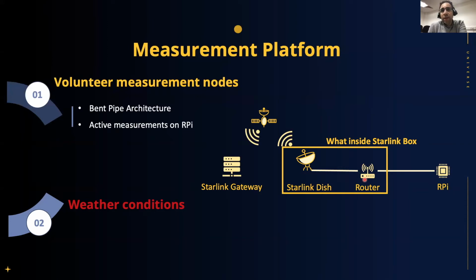So what we did is that we asked our volunteers to connect the Raspberry Pi or the computing machine that we sent to them directly to the Starlink router through an Ethernet cable. We asked them explicitly to connect it through Ethernet cable because we don't need to worry about the wireless channel between the computing device and the router. So we directly connected to these routers through Ethernet cables, and we're running the active measurement experiments on that Raspberry Pi.